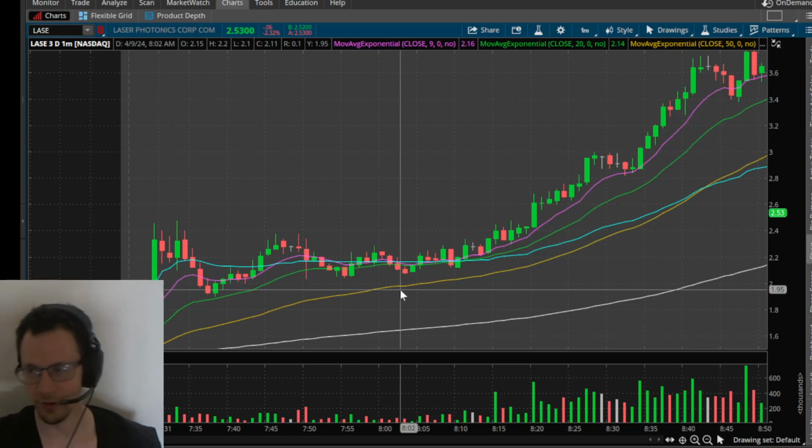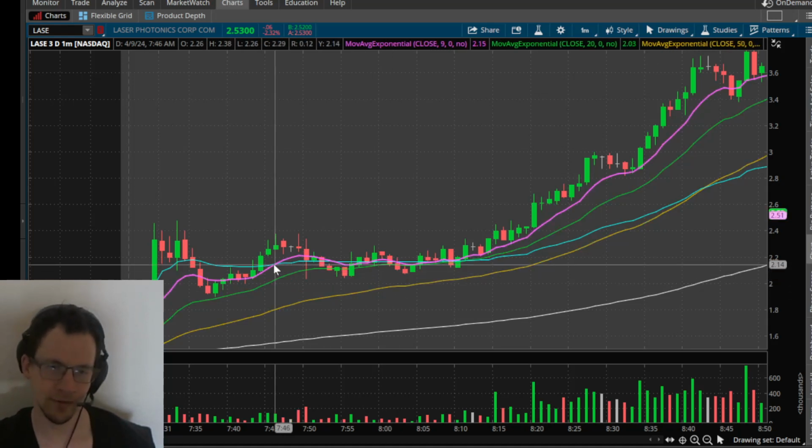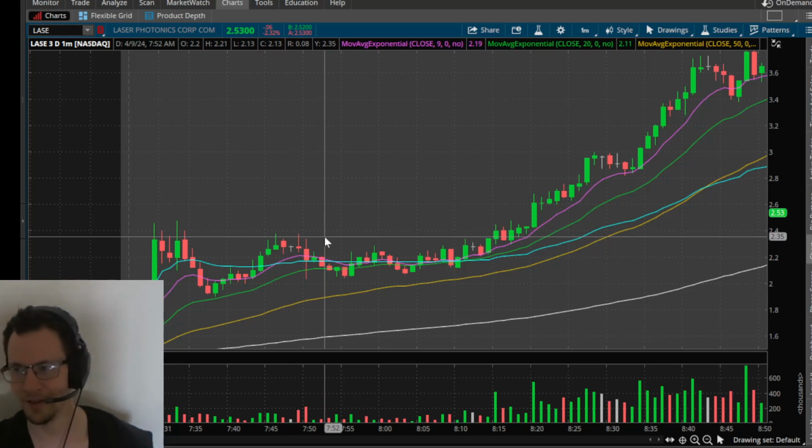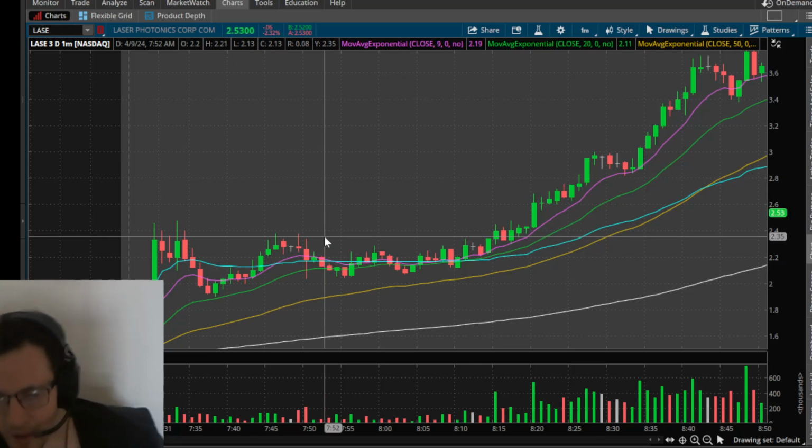Because with really, really thin volume stocks, the book tends to be real thin. It tends to be very hard to trust, even if the candlestick pattern looks decent. On some of these pre-market stocks that are trading like 10,000 shares a minute, 8,000, 15,000, it's hard to be confident. A, it's hard to size, and B, it's hard to trust the price action of the book.